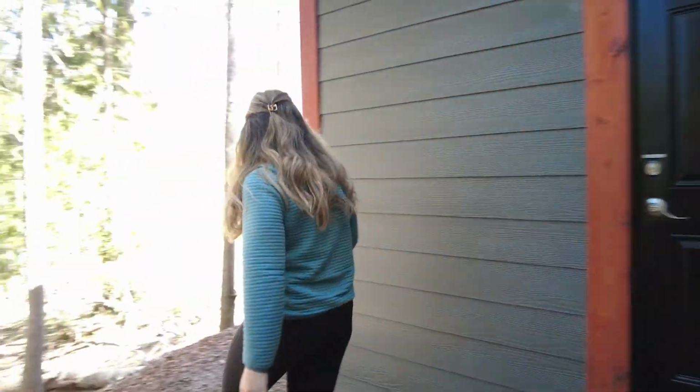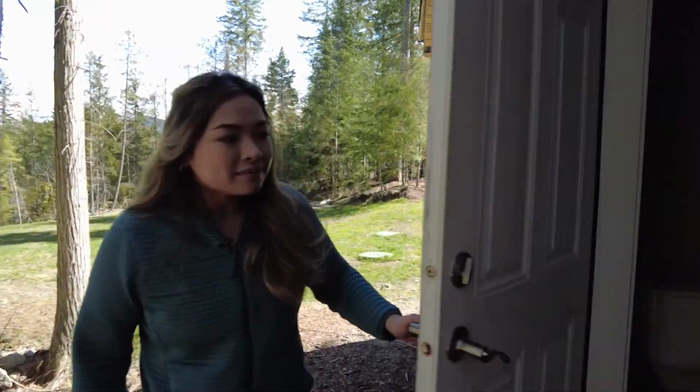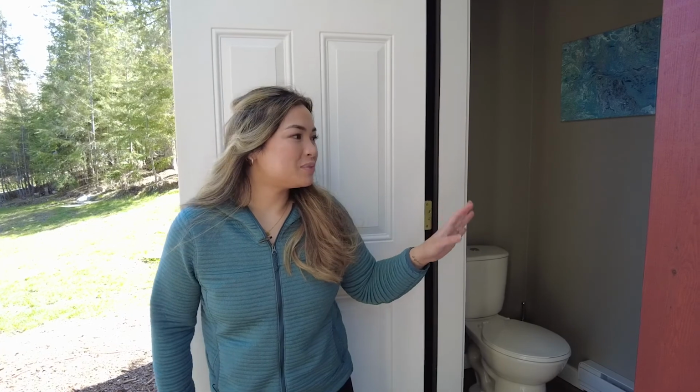And then on the other side here, we have our water closet. It is, again, looks like it was just built yesterday, private to us, so we can take however long we need in here. And it flushes, no pit toilets in sight. Everything's very modern. It honestly feels like a hotel, even though we're sleeping in the woods.